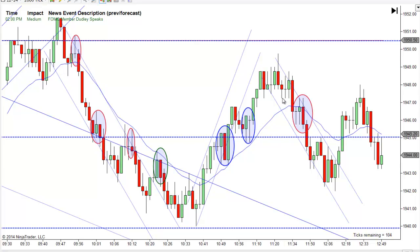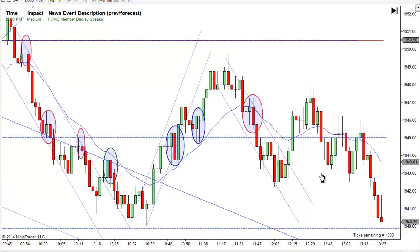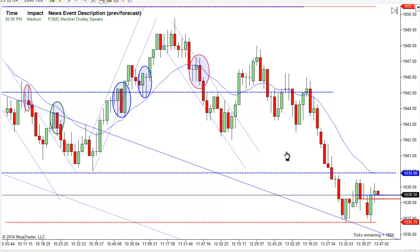I didn't like going short out of this stuff here, and you don't want to go short way down here. So wait and see if it pulls back and you get that trap, and it does. Just go short right there. Quick, easy move. And I think that's the last one that I marked today.